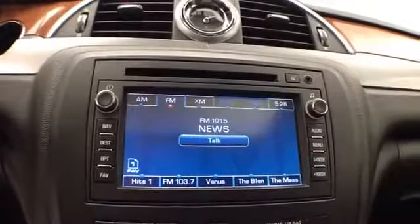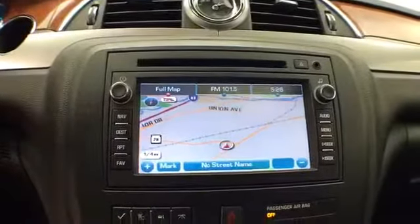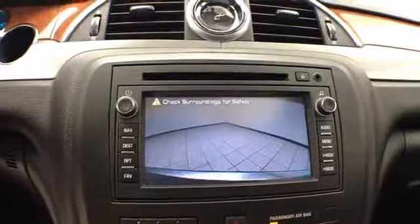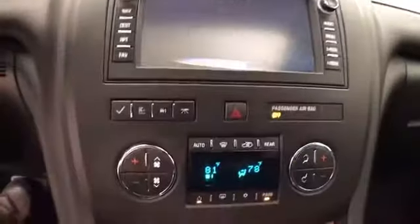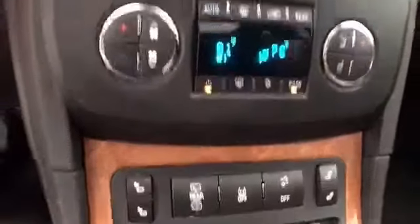Large touchscreen for radio. It's also satellite radio capable. Navigation to get you where you need to go. And that is of course where the backup camera display is. 3-zone automatic temperature control along with heated front seats.